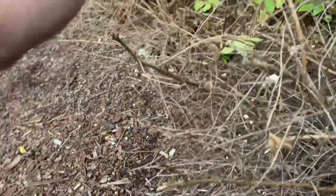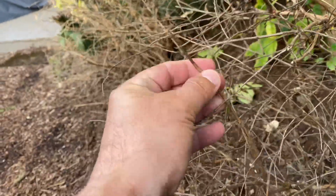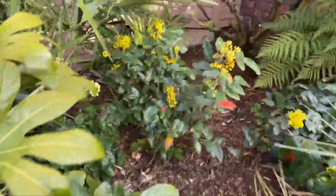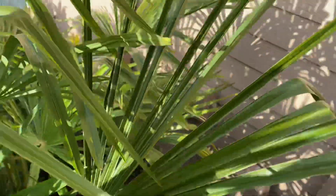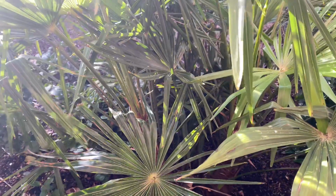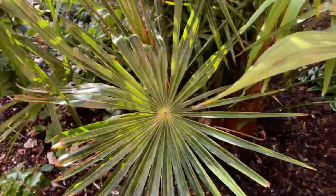well, that looks okay actually, but I've trimmed them back once already, and I just noticed they're kind of crispy. So there's some damage, but what I really wanted to show you is back here. This is a pretty sheltered spot. This is a triple trachy that's never really done well for me. About 5 of them at the time. And look at this.